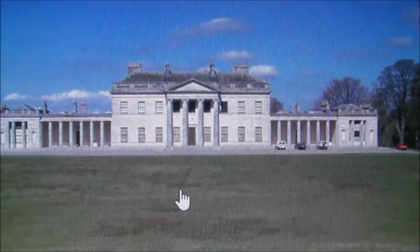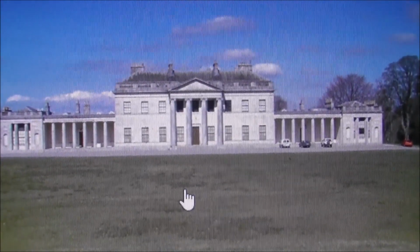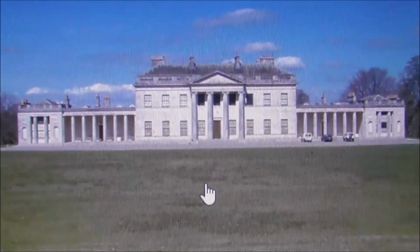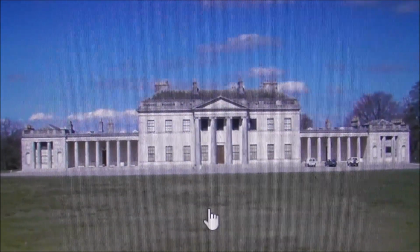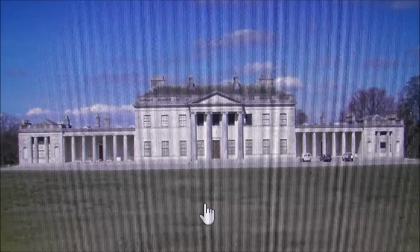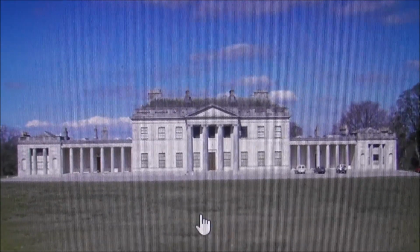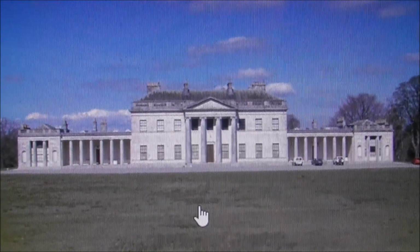This is the superb Castle Coole down in Fermanagh again. The estate was bought in 1656, and this is a neoclassical mansion, and the house here was built over the years 1789 through to 1798, and the estate round it runs to 1200 acres. Superb place, National Trust. Go and see it in the summertime.